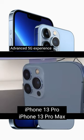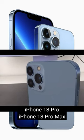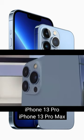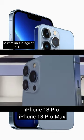An advanced 5G experience phone. With 120Hz refresh rate. With new storage capacity of 1TB.